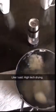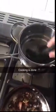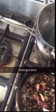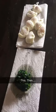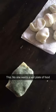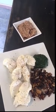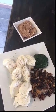I'm just going to use a slotted spoon, or whatever the actual technical term of this is, to put the eggs on a paper towel. We do the same with the spinach. You just get out your tongs, wrap it around, and we're going to wrap it up in another paper towel. By the way, mushrooms done. And you're done. Steel cut oats with craisins and cinnamon, steamed spinach, your mushroom onion hash bacon thing, and fancy eggs.